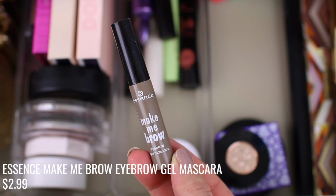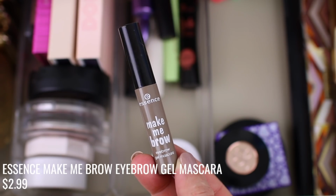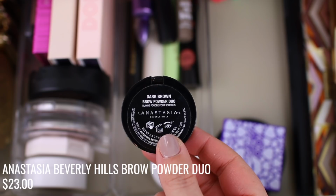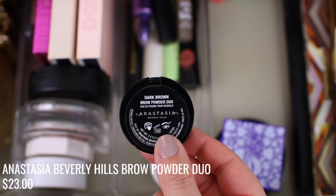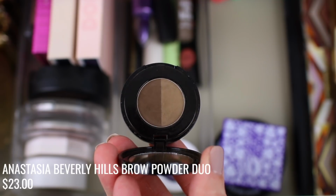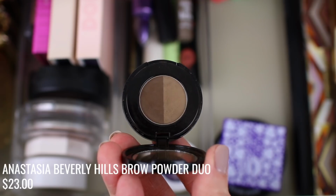For my brows, I have the Catrice, oh no, I always get those two mixed up, the Essence Make Me Brow Eyebrow Gel Mascara, and then after I use that, I always go in with my Anastasia Brow Powder Duo in the shade Dark Brown, and this one is pretty much brand new. I think I might have added it in the middle of the month, but this lasts forever. It's just my personal favorite brow powder.